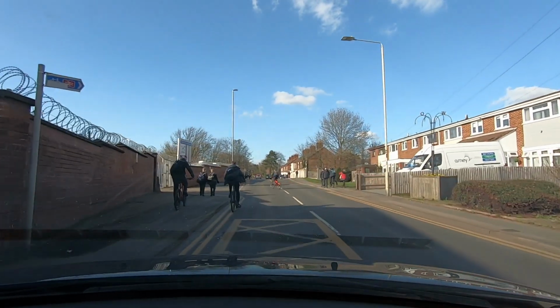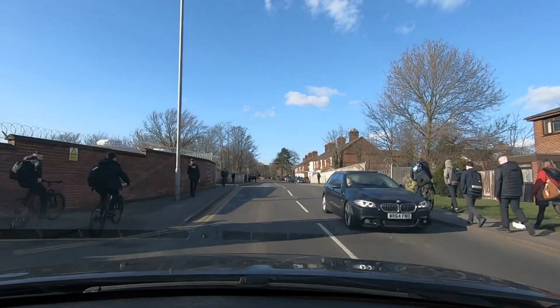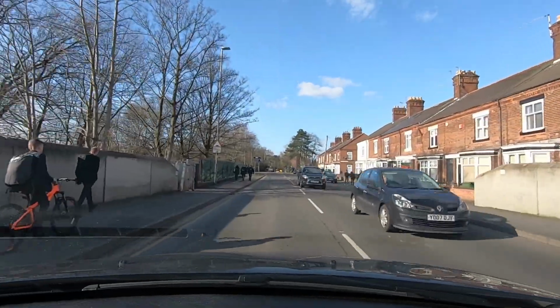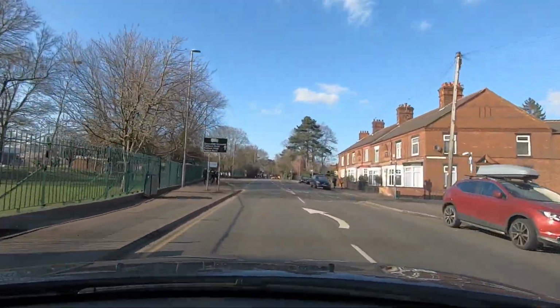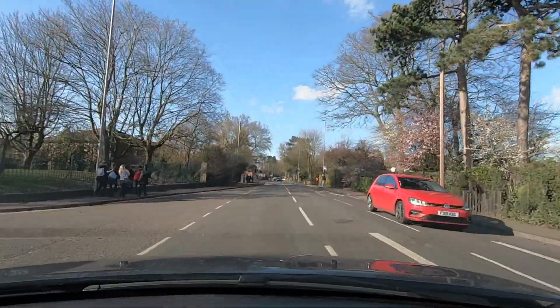Quite a narrow section of road here, but the road now broadens out a bit, and if I get a nice wide berth, I can get past them there, like that. So cyclists are vulnerable road users, aren't they? We must be careful. We must take responsibility really for their safety. I know they're responsible, but we are as well, because we're in the car.